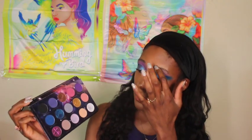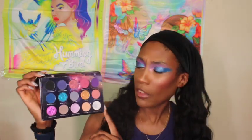But I love the color story of this palette. I think it's absolutely stunning. I feel like it gives a unique element to the palettes that they've done in the past, and I was here for it. I like that they started doing dual chromes and multi chromes like everyone else, and I'm really loving that aspect of this palette as well, because every shade in here shifts.